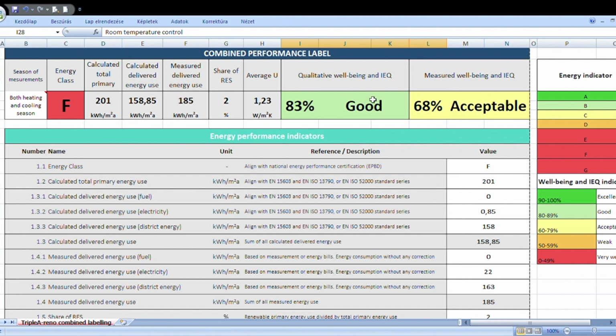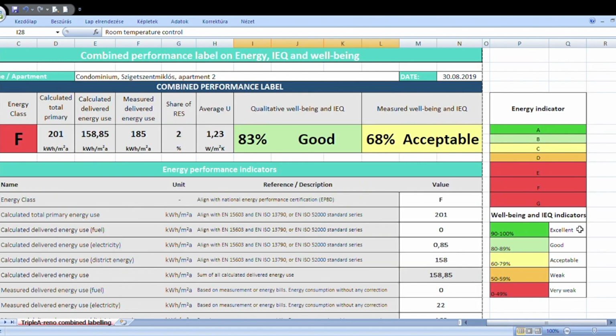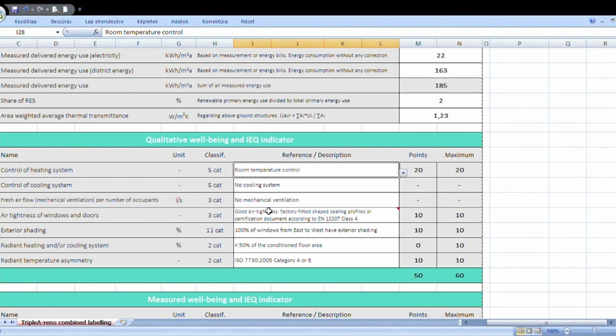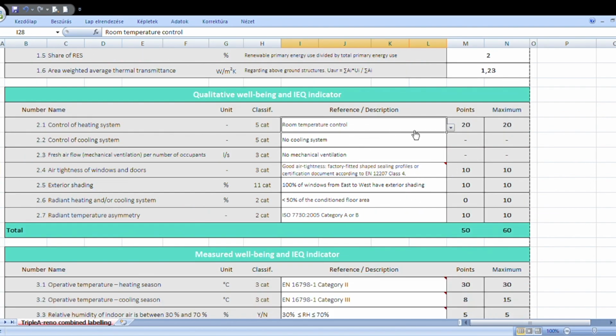As regards the qualitative well-being and IQ and the measured well-being and IQ, the output of the labeling is one class. That could be excellent, good, acceptable, weak, or very weak. This is because we would like to ensure the easy understanding of the labeling of these kind of parameters, the measured and the qualitative parameters. But of course, in the labeling, you can see the details of the results, the sub-indicators. So one can see which parameters are good and which should be improved.